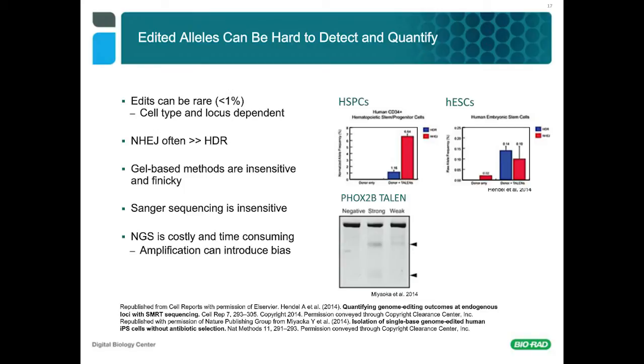Now, current strategies for detection of rare edits, like gel-based methods or Sanger, are not sensitive enough to catch these, or require time-consuming isolation and expansion of single clones. NGS is possible, but introduces cost and time, and in some cases bias against longer edits.